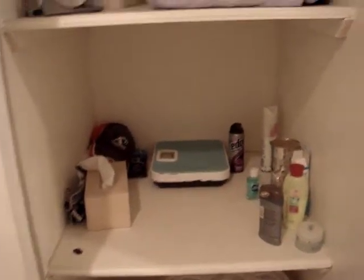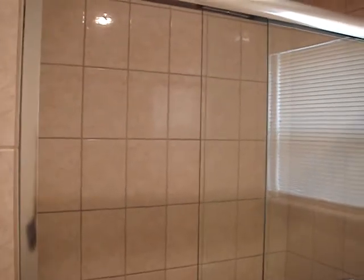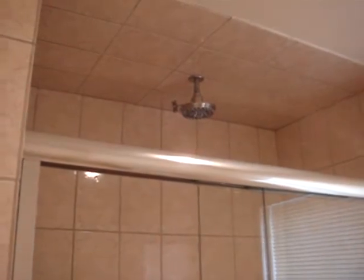Nice counter space and drawers and all that. Now this is the linen closet that I was talking about that had no doors. So you can definitely put some doors in there. And here is the shower. Not sure if you can really get the view of that, but very pretty ceramic tile. You can take the doors out, and then your shower up there. So you can take this out, and you can put a tub right here. You already got your fixtures. And your toilet, a little window.